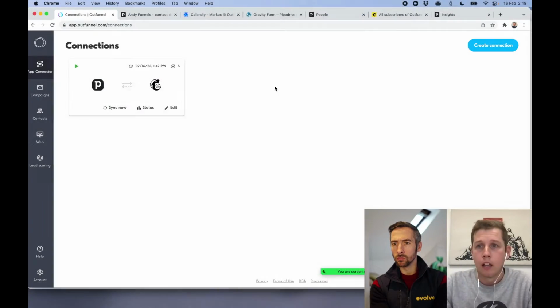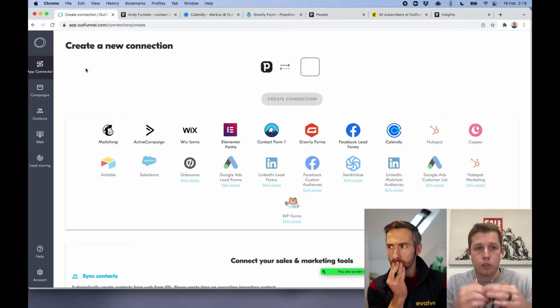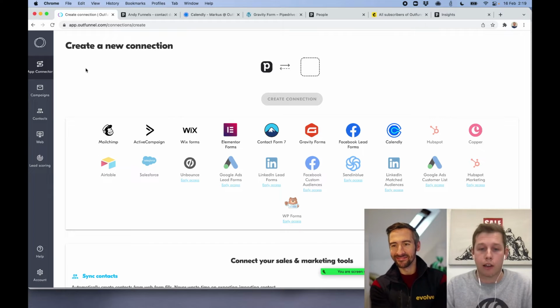And this is Outfunnel. So let me just go to create new connection. I'll cover the high-level product areas that we have first. Then I'll show you the promised land, so I'll show you how an engaged or enriched profile in Pipedrive actually looks. And last but not least, I'll dive into some of the setups here, so you can get more insight into how to set things up and what the configurable options are.